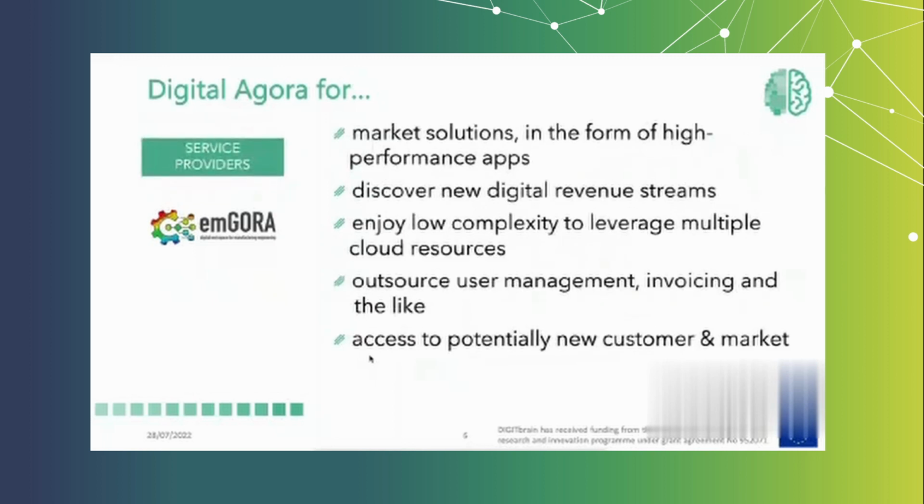For the service providers, the benefits are that they are enabled to market their solutions in the form of high-performance apps and discover new digital revenue streams. The main thing for them is also that they outsource the user management, invoicing, and the like, and they have access to potentially new customers and markets. So it's a real opportunity for service providers to join the Digital Agora.